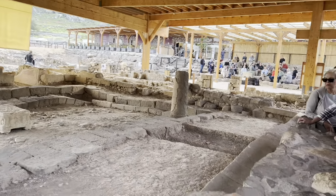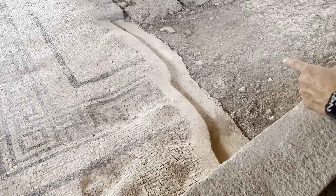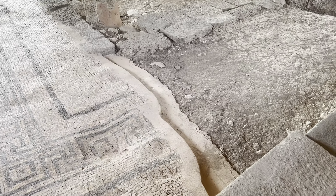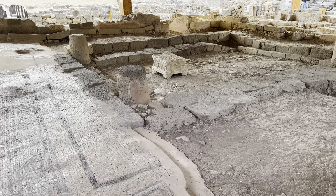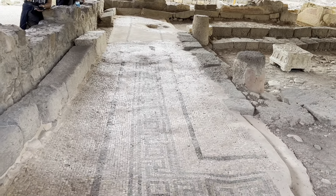Archaeologists discovered that the formation that you see there represents eternity. It's like a maze. You go in there and you can't get out. It goes on and on and on. So it represents eternity. And archaeologists are puzzled. They don't know if they didn't finish building the rest of the floor because this was the only side that has this, or if they only intended to build just this side of the synagogue.